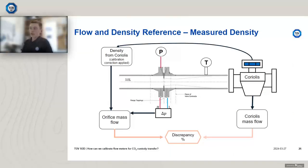For us to complete this relative comparison of these meters, a number of other measurements and quantities are needed. As we know, orifice meters require, among other things, knowledge of the static pressure, the differential pressure, the temperatures, and importantly, the density of the fluid that you're measuring. This density can come from largely one of two sources. You can either measure the density directly using, say, a densitometer or a Coriolis meter, or you can take your density from an equation of state.